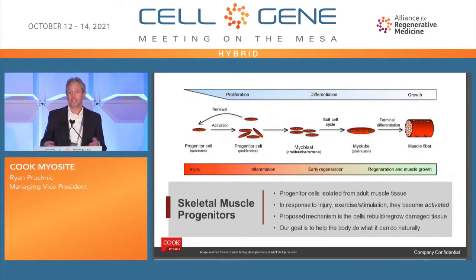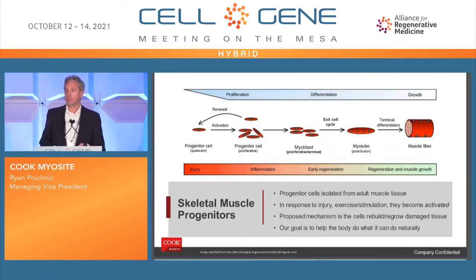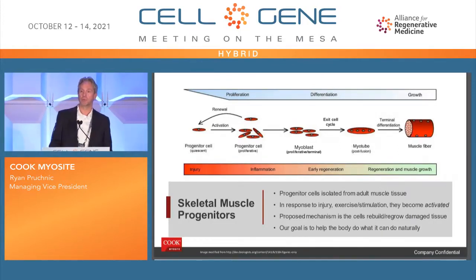Again, our technology and our focus and everything we do is muscle cells. That's really all we do, and we want to be really great at it. I talked about our mission, but in the nearer term, our vision is to be the most trusted name in muscle cell technology. So when somebody thinks about working on muscle disorders or anything in the muscle biology field, think of Cook Myosite because we're so dedicated to doing that. And that's not only important for our clinical program, but it's important for other non-clinical things that we're doing.